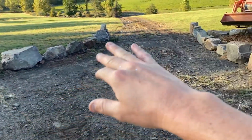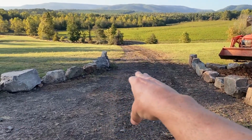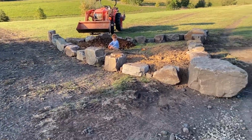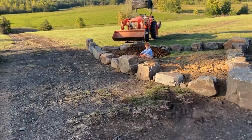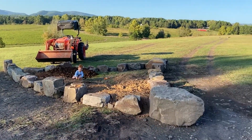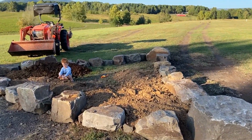So I made myself kind of an entrance that leads to my path that I take down to the cow barn, which was these rocks here. And then I said, you know what, let's go ahead and join them there, and then put a bunch of dirt in there, put a big tree in the middle, and make a flower bed. So that's what we're doing. After that really long explanation, I didn't know how else to say that.